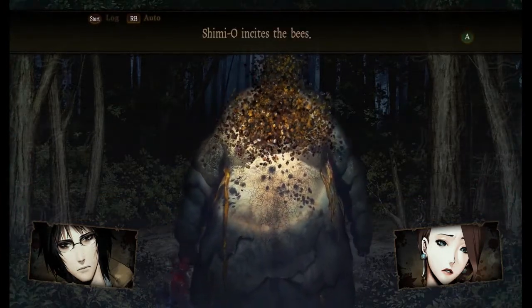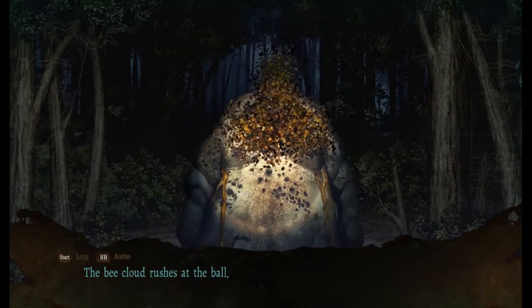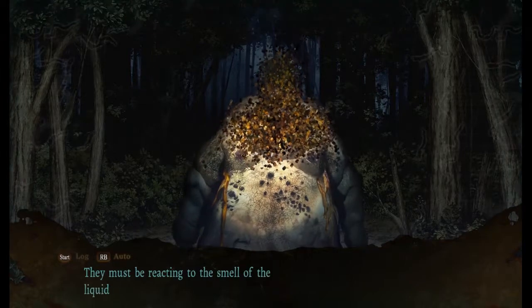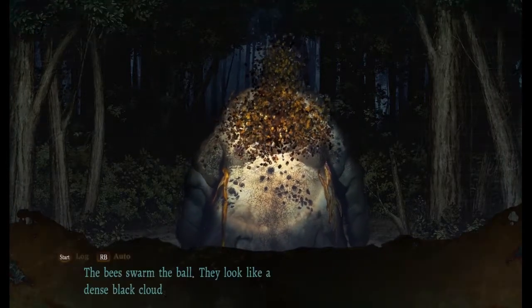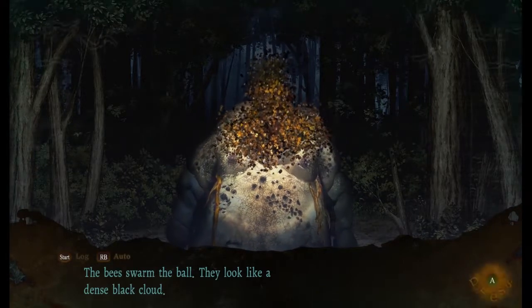Shimi-O incites the bees. Ha! But they don't. The bee cloud rushes at the ball. They must be reacting to the smell of the liquid on it. Hell yeah! That's what I thought! That was in the notes! The bees swarm the ball. They look like a dense black cloud.